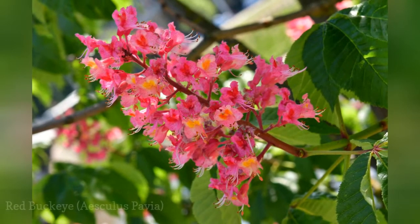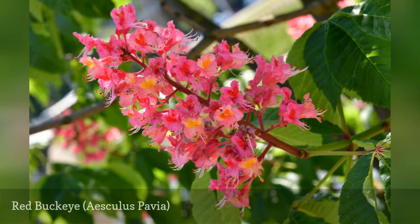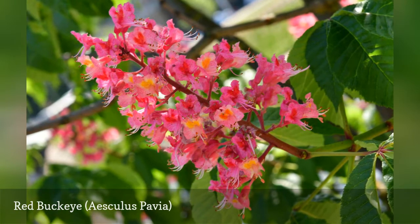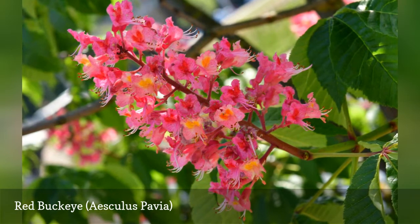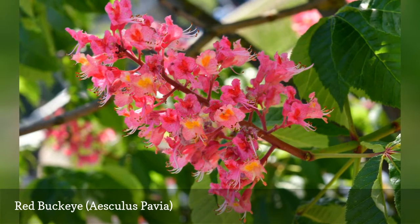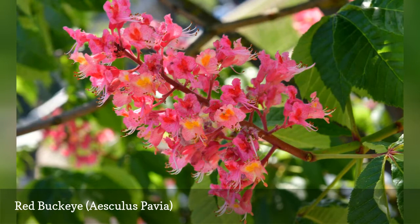The red Buckeye puts on a dazzling spring show with vivid red flowers that last for weeks. The flowers are popular with hummingbirds and butterflies. This is a slow-growing tree that matures to a height of around 15 feet with a similar canopy spread. Hot, dry conditions can scorch the leaves. So aim to plant your tree somewhere that gets afternoon shade, especially in hot climates, and water it during dry spells.